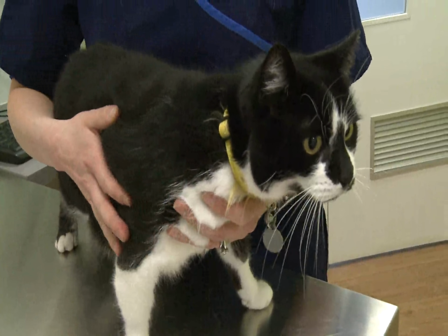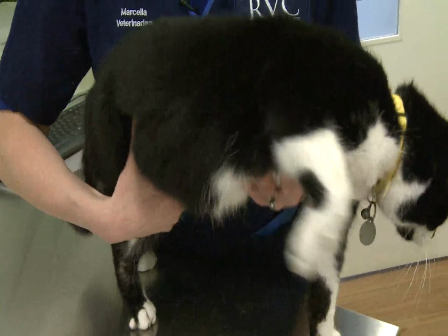So in addition to the physical exam, we also will probably recommend that we run a little bit of blood work on a senior cat. And the value of that is that we can check for kidney function, we can check for liver function, look at glucose levels, and also at the same time assess urine.